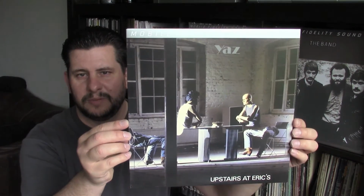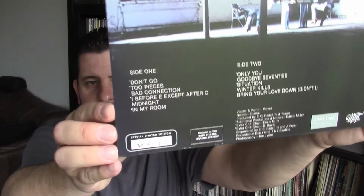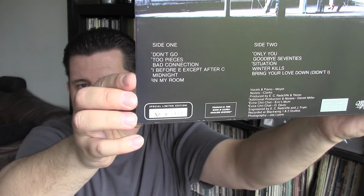Yes, and for the next one, which is from the 80s, Yaz, or like they're called in Europe, and their real name Yazoo, Upstairs at Eric's. And this one is from 82, and also one of the silver label pressings. And this is the number 432. Again a 400 number.